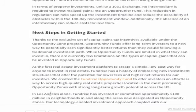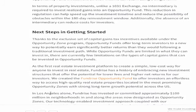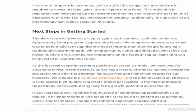Next steps in getting started. Thanks to the exclusive set of capital gains tax incentives available under the Opportunity Zone program, Opportunity Funds offer long-term investors a new way to potentially earn significantly better returns than they would following a traditional investment path. While Opportunity Funds are limited in what they can invest in, there are currently few limitations on the types of capital gains that can be invested in opportunity funds.